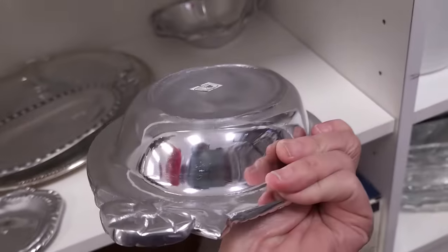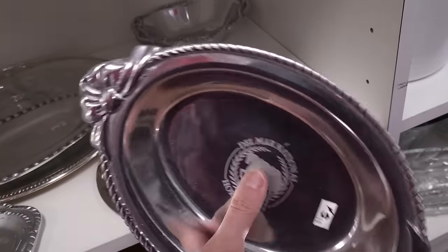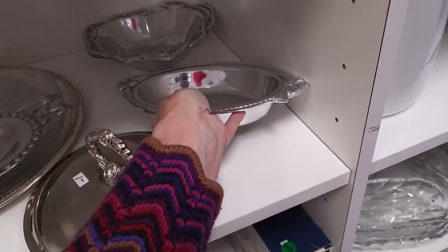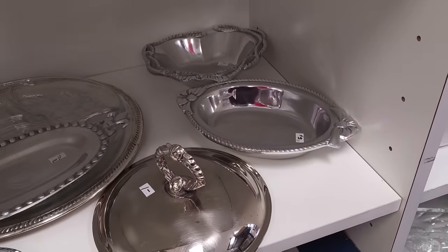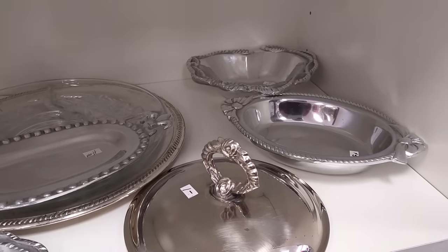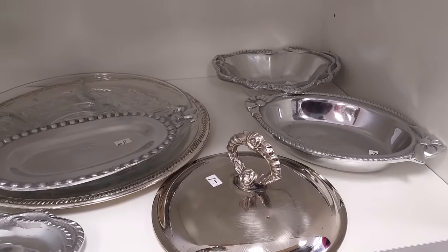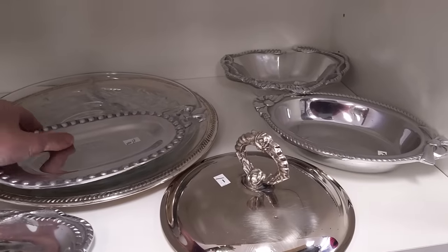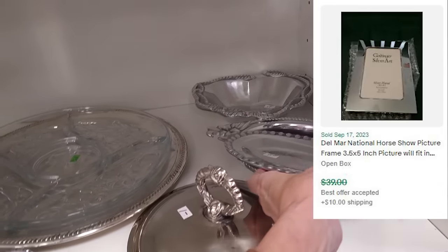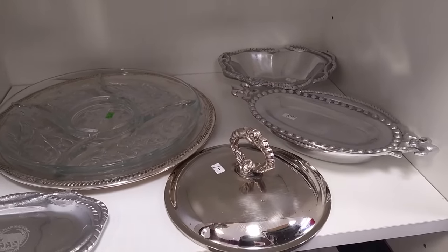They're very nicely made, very heavy bowls, and it's not so obnoxious that it takes away from the piece itself. But let me see if that has any value. So there's a few listings with some good listed prices, but there has only been one item from the Del Mar National Horse Show that has sold, and it was a frame. So I think I'm gonna go ahead and pass on those.